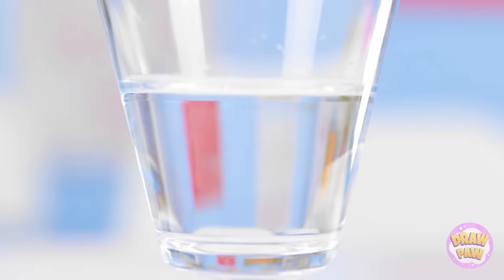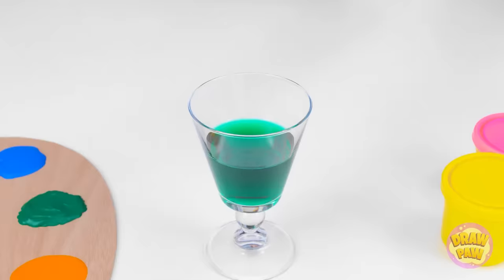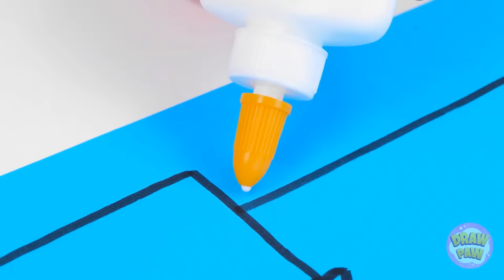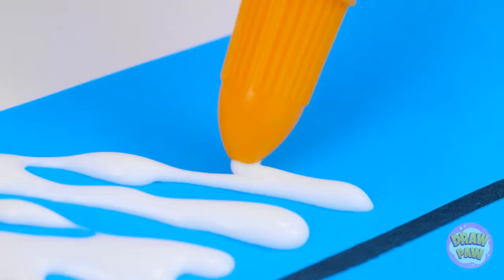This gives me an idea. I'll put some drops of food coloring into a glass of water. Then I'll give it a stir. Now I'll add rice. Next, I need this glue. I'll apply the glue to my drawing. I'll only put it on the grass area.